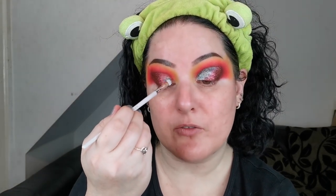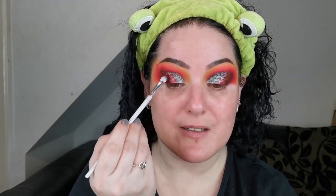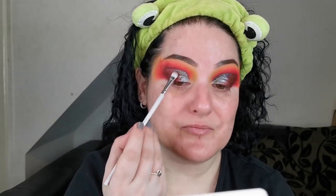Well, we are four in to this palette, four shades out of the six, and I am already obsessed. Just wow, what an amazing little palette. There might only be six shades, but they are six shades that pack a huge punch. Just look at that. Absolutely stunning.